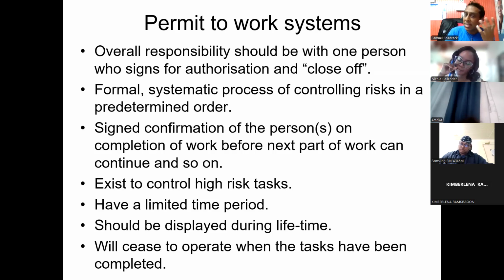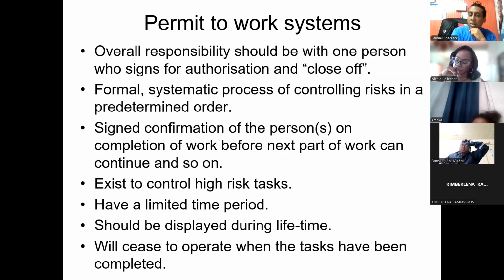And again, if the line was isolated in the first place, that would not have happened, right? But if a copy of the permit is given to the other contractor to say, look, hey, down the line they have some divers down there, right? So we know there is adjacent work going on. Then again, this is another way that it would have been able to save those divers. So the permit will cease to operate when the task has been completed.